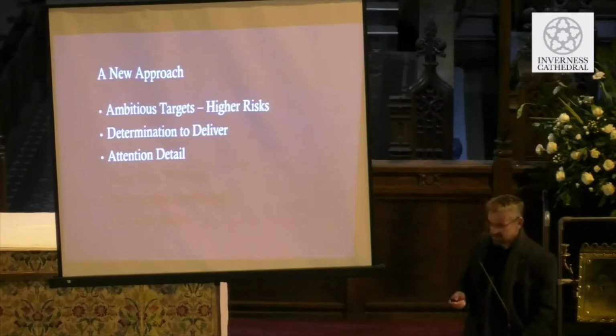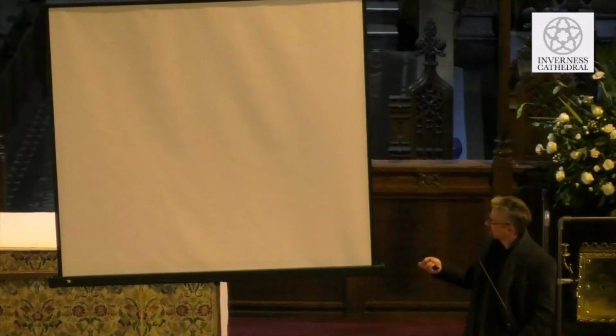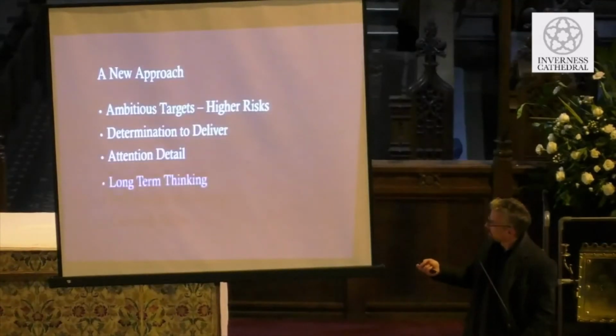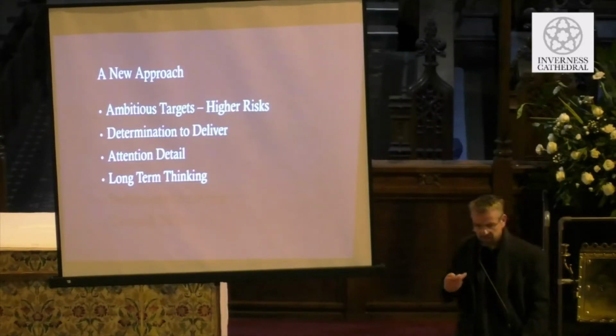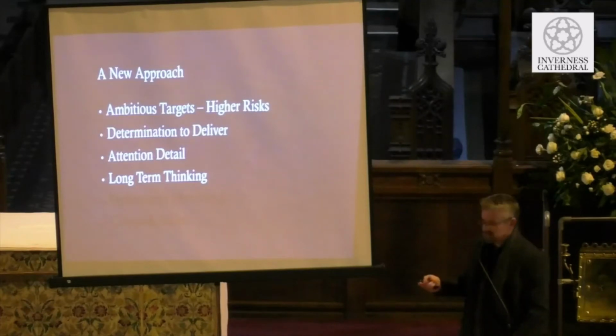Attention to detail. We're going to have to really work through some of the issues, some of the detailing of how this is going to work and how we're actually going to achieve it. It's going to require long-term thinking, because not all of the measures that we need to introduce are going to be introduced straight away.